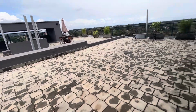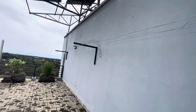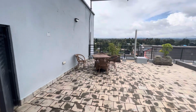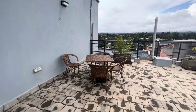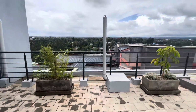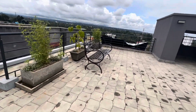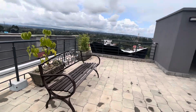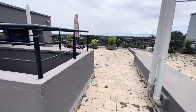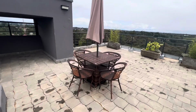On the rooftop, we have some cloth hanging lines over there. You can hang your cloth on the rooftop. We have an outdoor chair and a table. You can also be served some drinks and a meal. You can sit there and eat. This is a public space. Anyone can use it. We also have a bench here. You can sit here, relax, read a book. We have another table on the far end with an umbrella. If the sun is too hot, you can spread the umbrella and enjoy the breeze.